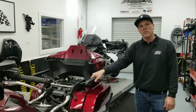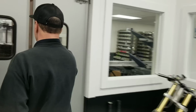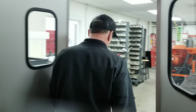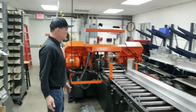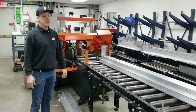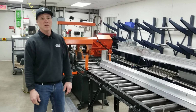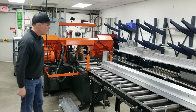So the next step is we need to make some stuff on some machinery. Let's go over here and take a look at what might be involved to do that. You're going to need to buy some metal. Big trucks come and you have to buy lots of metal if you're going to make even 50 sets of these grab rails. It takes truckloads of metal, lots of weight, lots of money. So now you have to buy raw material.